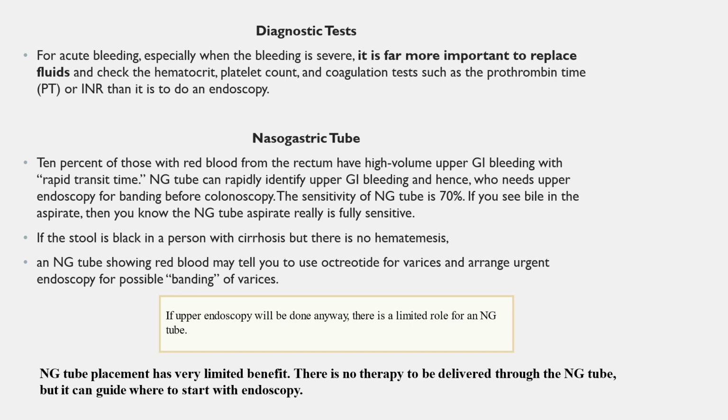Also, if the stool is black in a person with cirrhosis, but there is no hematemesis, an NG tube that shows red blood may tell us to use octreotide for varices and to arrange urgent endoscopy with possible banding of the varices.